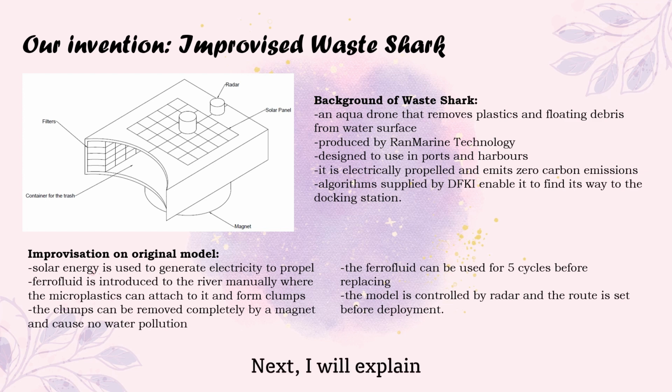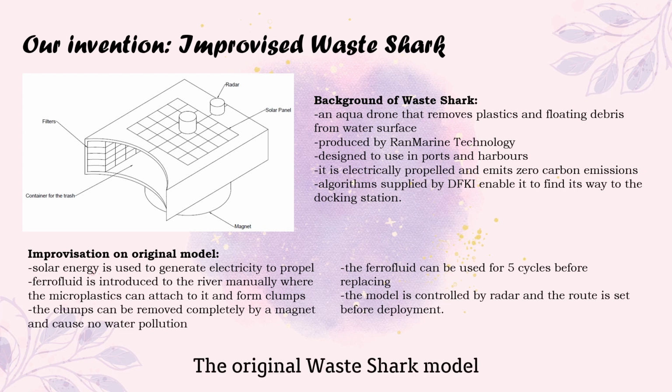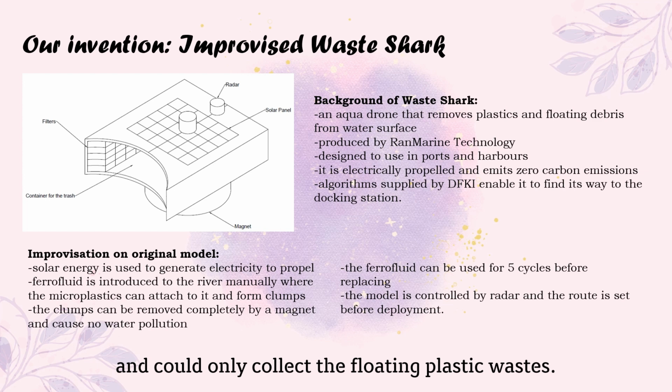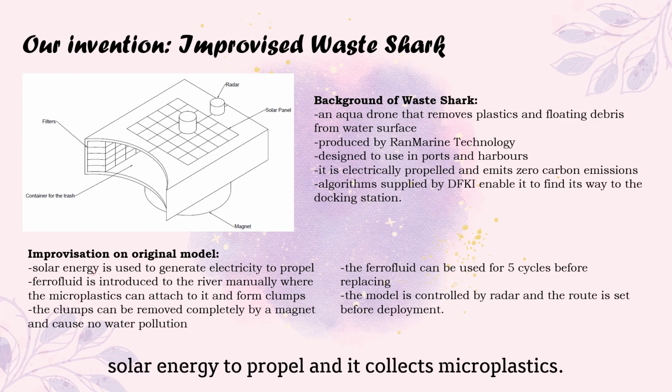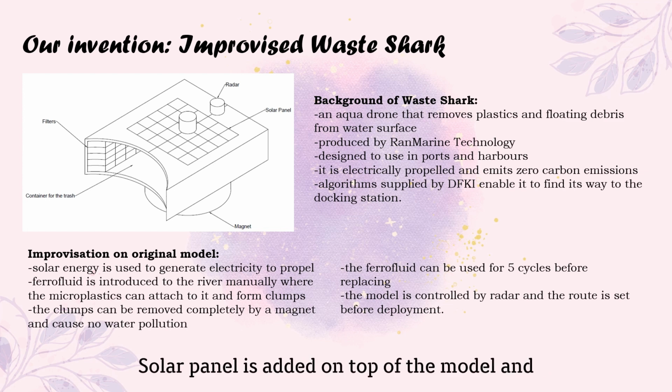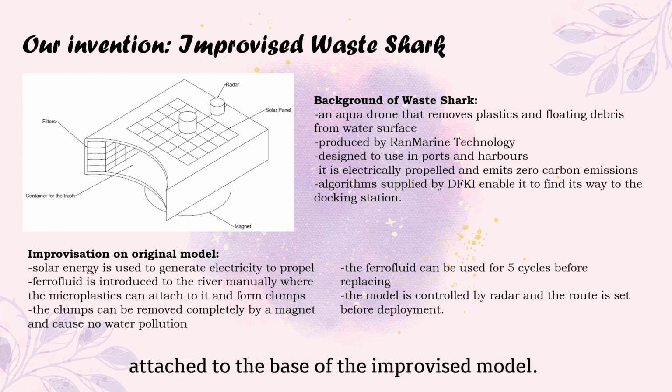Next, I will explain the design of the improvised Web Shark. The original Web Shark model uses electricity to propel and could only collect floating plastic waste. The improvised model uses solar energy to propel and it collects microplastics. A solar panel is added on top of the model, as shown in the figure, to collect solar energy to be converted into electricity, and there is a big magnet attached to the base of the improvised model.